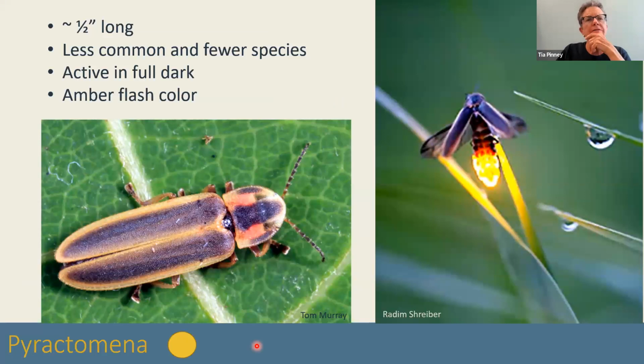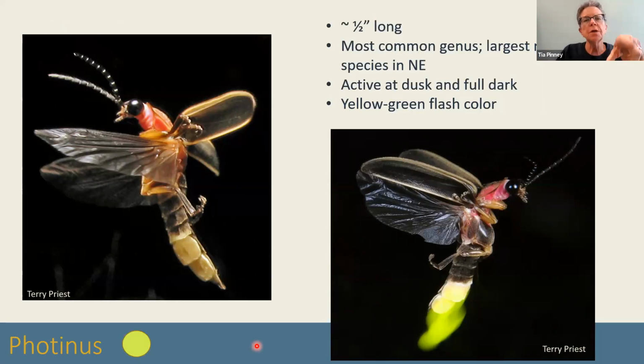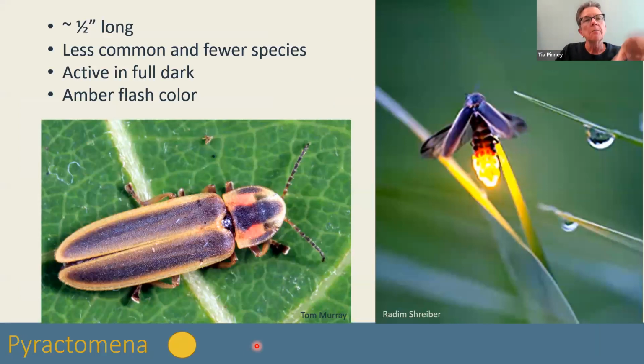So here we have Pyractomina, also not very big, about 1/2 inch long. They're less common than the Photinus. They're not the ones that you will see. When you see them, the way you will know them is because of the difference in flash color. The flash color is much more of an amber. It's often described as a fire ember kind of color. So it's not really orange, but it's decidedly not on the yellow greenish scale.